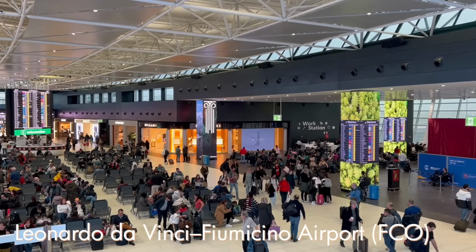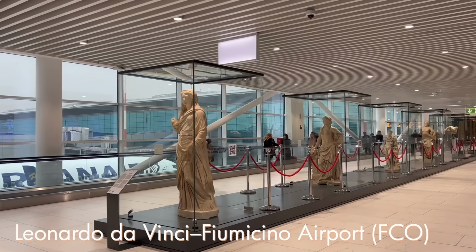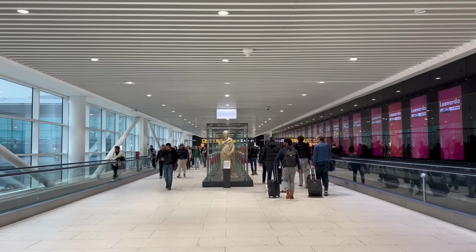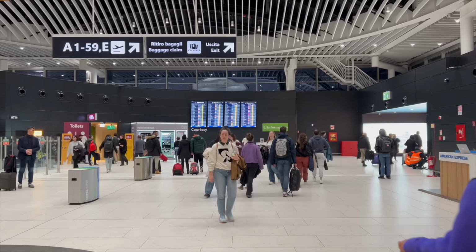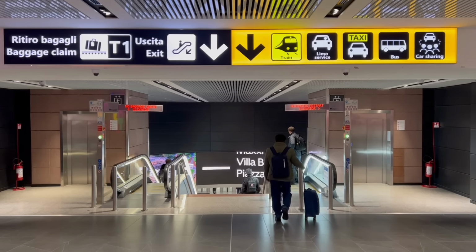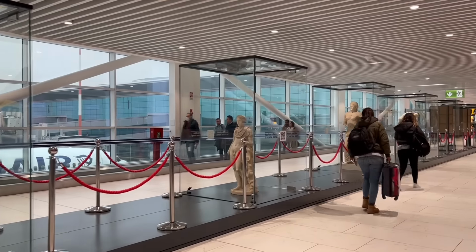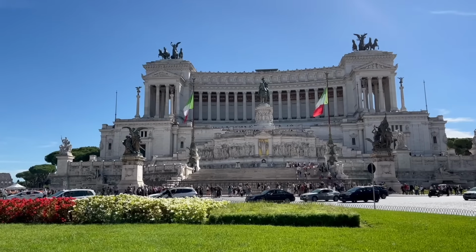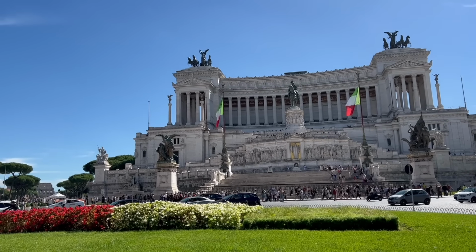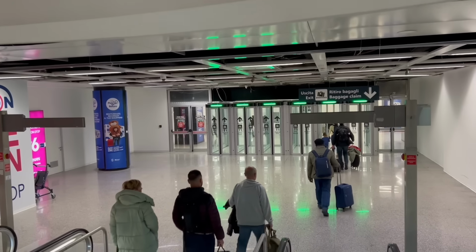Leonardo da Vinci Fiumicino Airport is located about 21 miles from Rome city center. Even though this is the largest Rome airport, it's very easy to navigate as all the signs for baggage claim, train to Rome, taxi, bus, and exit are clearly displayed throughout the airport. To get from Rome Fiumicino Airport to the center of Rome, you have a number of options to choose from, and I will tell you everything you need to know about each one of them.